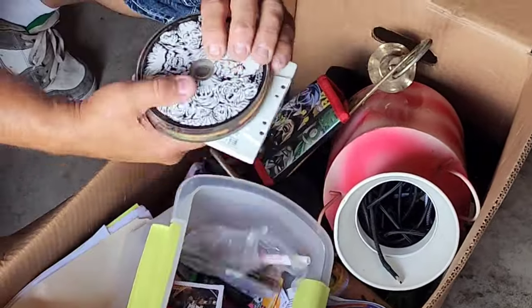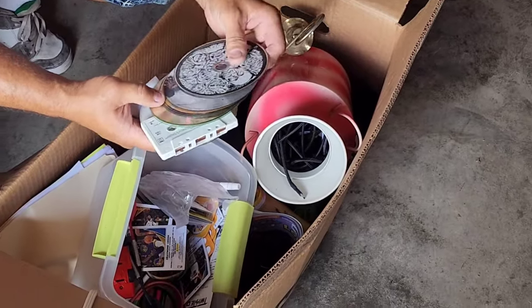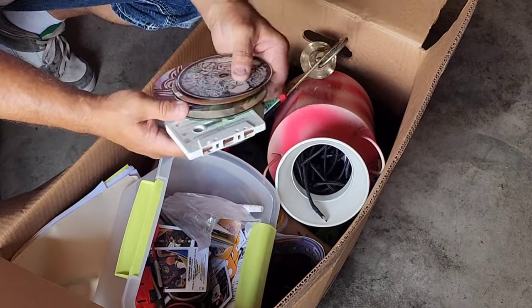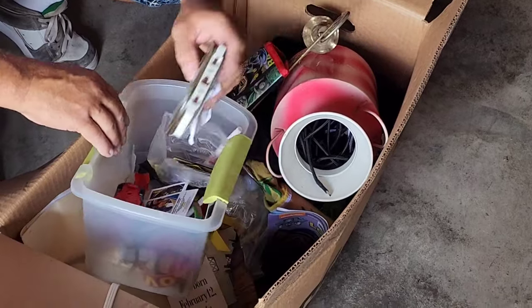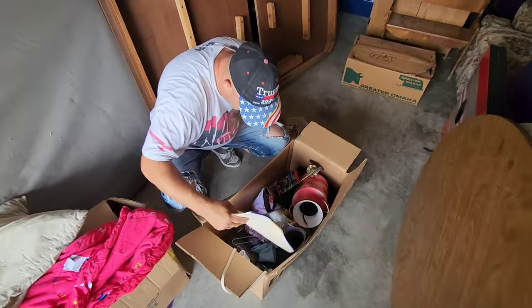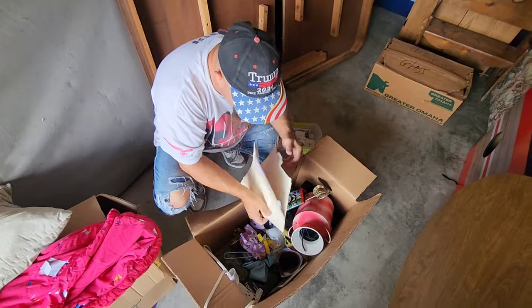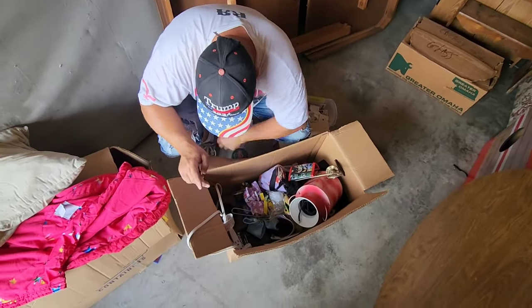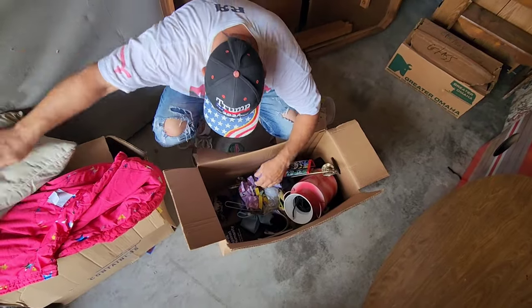We got, oh, there's a Rob Zombie or White Zombie. We got Pantera. They listen to good music. I don't know what that is. Yeah, so they had good music, good dancing music. And we got a bunch of basketball cards in there. I have no idea what any of that is. Here, it looks like personal paperwork. Yeah. A pickle jar. I'm glad they didn't leave us any special pickles.